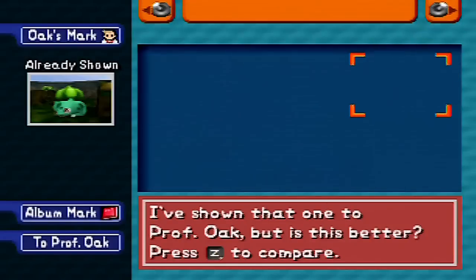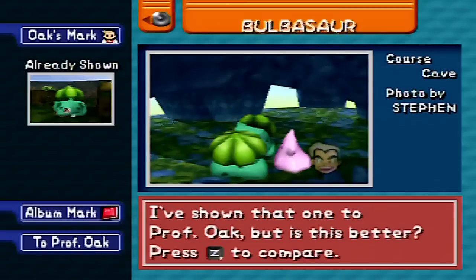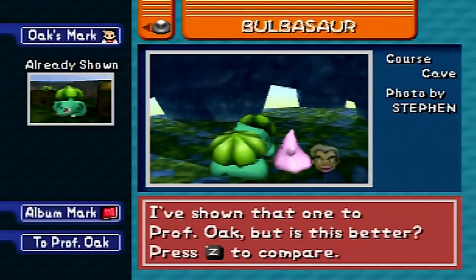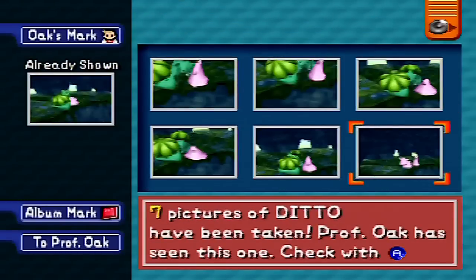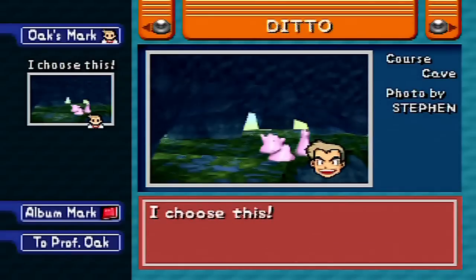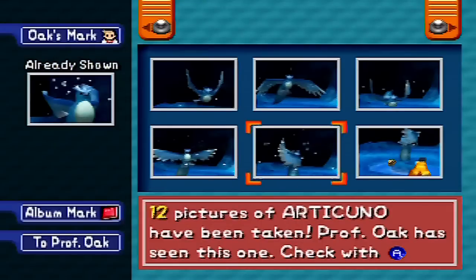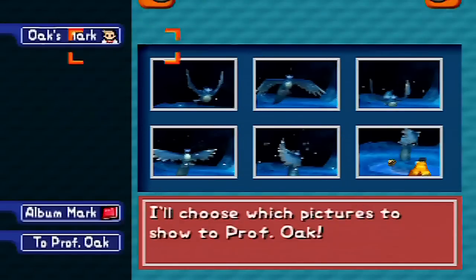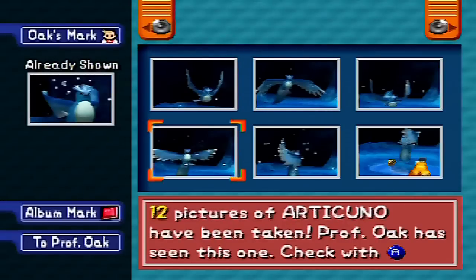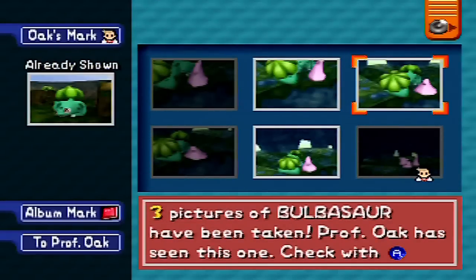So whatever Pokemon is in the exact center is the one that counts for that Pokemon. So this is still Bulbasaur, even though we know that they were all Dittos. Doesn't matter. Here we go. I like that one. As much as I like any of them. Did you choose one for Bulbasaur also? I did not. You should probably choose one for Bulbasaur. You're right. Just keep scrolling back. Yeah, I guess that one.